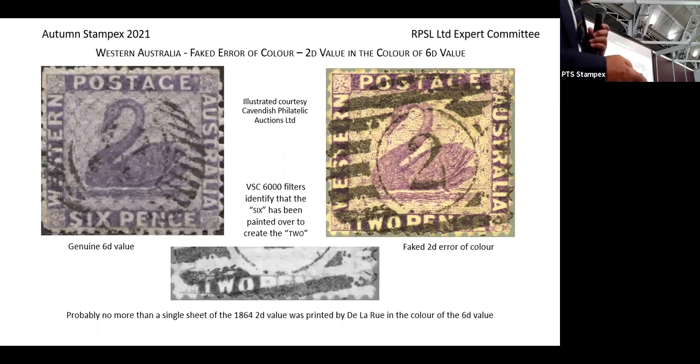One of the famous errors of colour, the 2 pence delivery printed in the colour of the 6 pence, and that is the stamp that we saw. That is a sixpence. And we looked at it under a variety of lights. We looked at it under UV, ultraviolet, various filters, and eventually we found a filter that showed us what it was. And you can see what happened is the sixpence has been beaten out, and 2 pence has been put in its place.